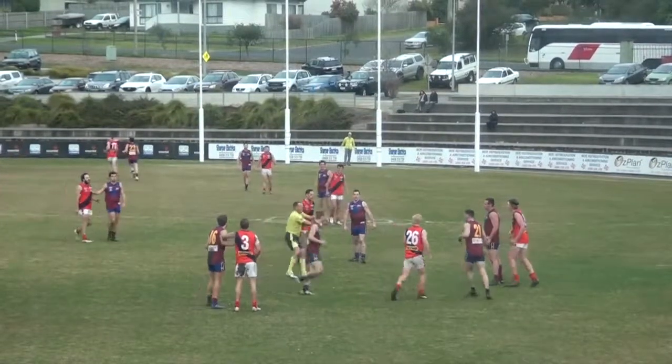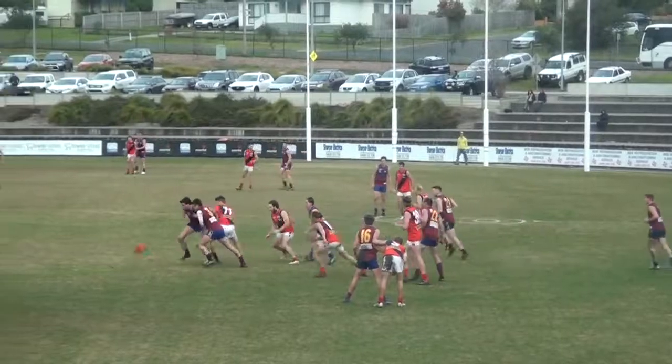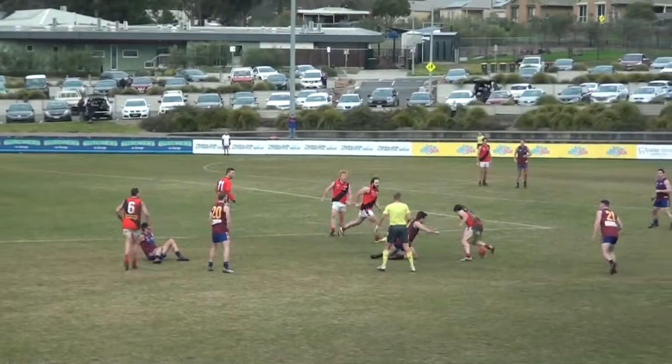Moe certainly starting to get a bit on top again. They are. Ben Morrow really winning the ruck work, and that's giving Moe the first use of the ball. Yeah, he got another tap out. Brian was there, though, to pick it off. Now Robertson nearly ran into the umpire there. Goes to ground, took on the tackler.